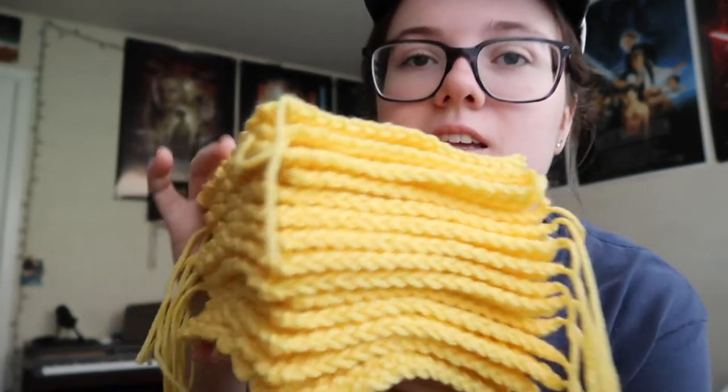I finished yellow. Here we have it. Guess what? I came up short on yellow by like less than half a square. So I had to drive like 25-30 minutes to get more yellow. All I have left now is the black and red together squares.